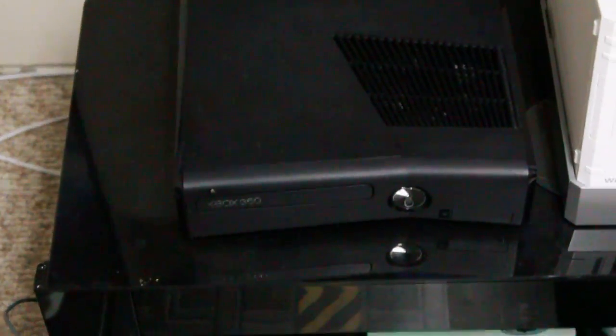PlayStation 3, Nintendo Wii. Looking forward to the Wii U. That thing was really cool. Xbox 360. That's one of the new ones I got from Lockers for real cheap.